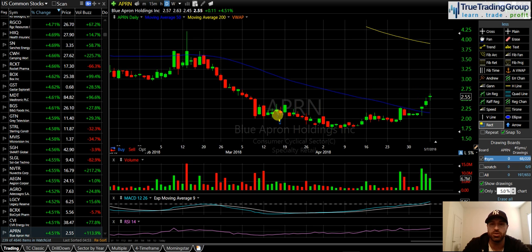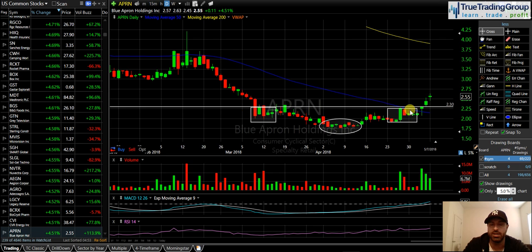The first thing I want you to take notice of is a reverse head and shoulders pattern on APRN. Here's your left shoulder, here's your head, here's your right shoulder, and then there is your neckline. On Friday, we pushed through that neckline on nice strong volume and closed and held above the neckline. Once I saw that break, I decided I was going to get long and use that area as my stop loss if we fall back below that neckline area. I'm going to look for the stock to start to push and extend away from that neckline. That was the first thing that I noticed on APRN.